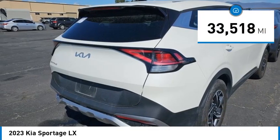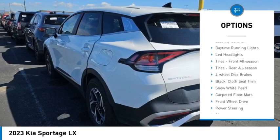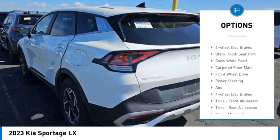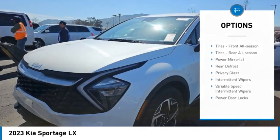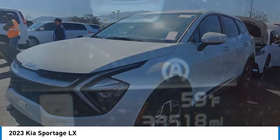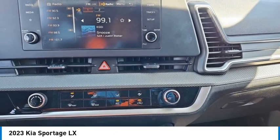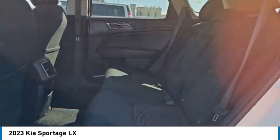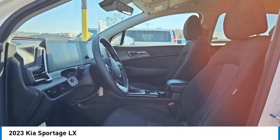Here are some of this vehicle's great options: tire pressure monitor, aluminum wheels, rear spoiler, brake assist, stability control, daytime running lights, LED headlights, tires front all season, tires rear all season, four-wheel disc brakes. This beauty is sure to make you the talk of the neighborhood. So call or drop in for a test drive today.